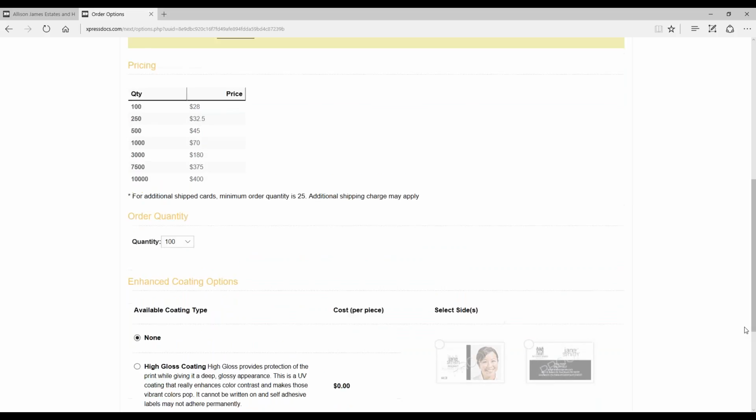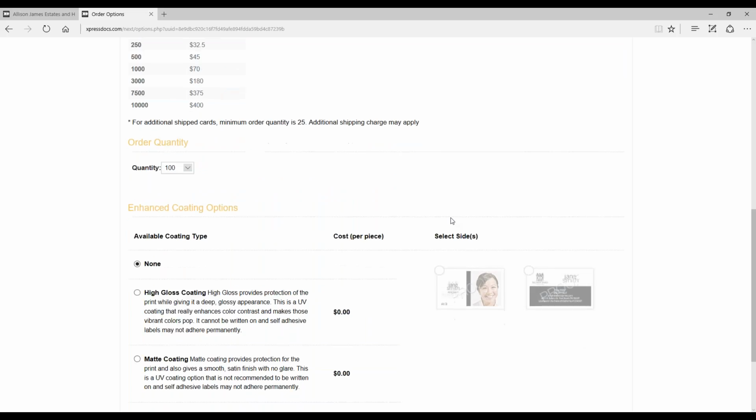So now it just wants to know what quantity you would like to ship out for these business cards. It'll give you a pricing breakdown at different quantities, and you'll be able to see the discounts that you get per piece as you select different quantities. I'm just going to leave it on the default, which is just 100 business cards.